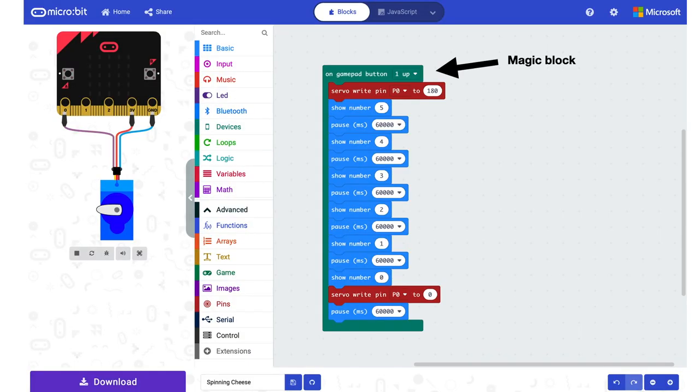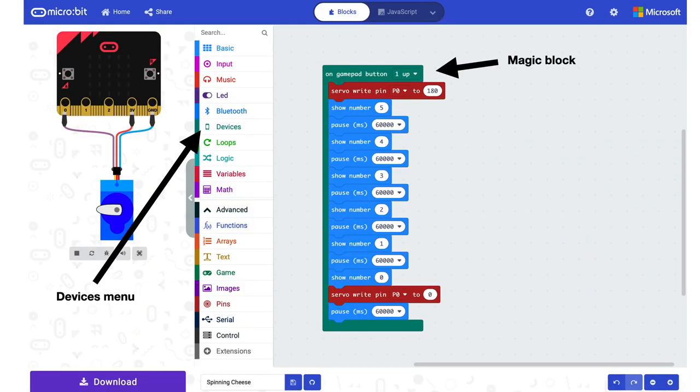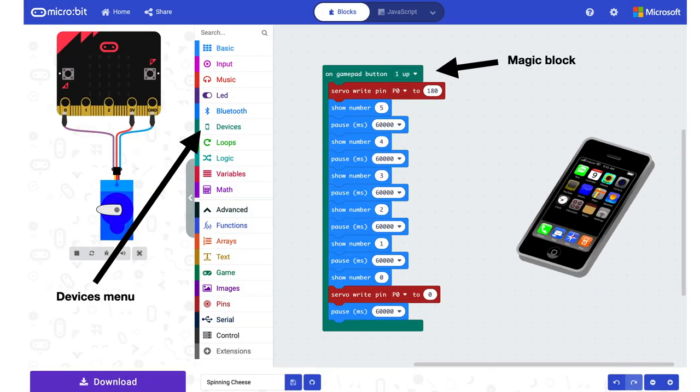It's super simple. It uses one of these magic blocks from the devices menu, which you can find under advanced and then under extensions. And it lets you communicate with a phone that's paired with the microbit. Connect the servo signal wire to pin 0, then connect some batteries to your servo's power and ground, then connect those grounds to the microbit ground.